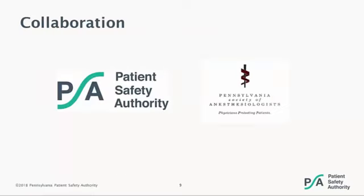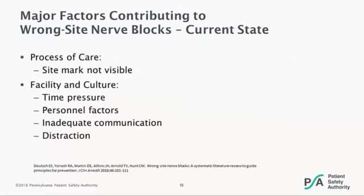To address the ongoing reports of wrong site nerve blocks, the Patient Safety Authority and the Pennsylvania Society of Anesthesiologists partnered in 2015 to help Pennsylvania physicians and healthcare facilities implement a set of clinical, organizational, and cultural approaches to prevent wrong site nerve blocks. The initiative focused on perioperative nerve blocks performed by anesthesiologists on the day of surgery and excluded both local anesthetic infiltration or peripheral nerve blocks administered by surgeons as part of a surgical procedure, as well as nerve blocks performed for chronic pain management. To gain insight into the factors contributing to wrong site blocks, representatives from the authority and the society initiated the effort by performing a systematic review of the English language world literature.